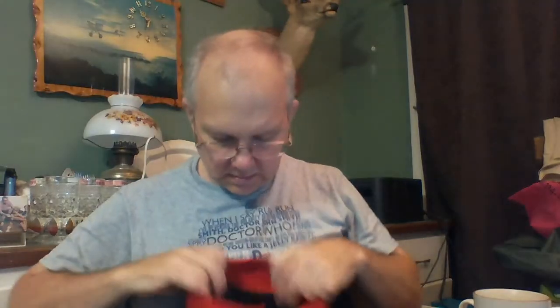This shirt is actually from a grocery store around here. It was 50 cents, and my daughter works there, so it'll fit her. Yeah, it's small, so it'll fit her. So we'll have to wash that up for her.